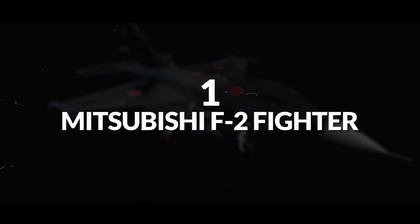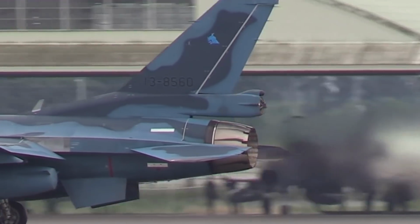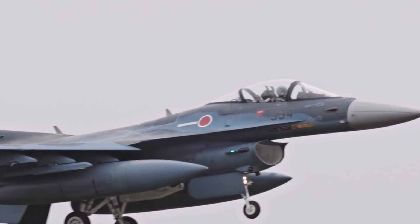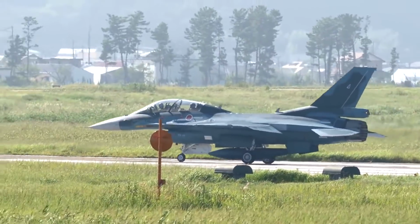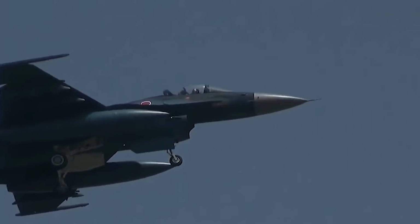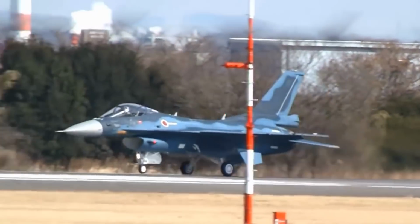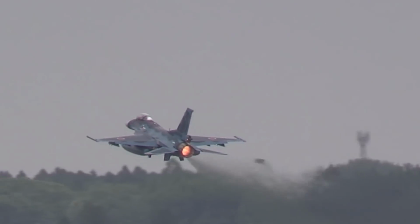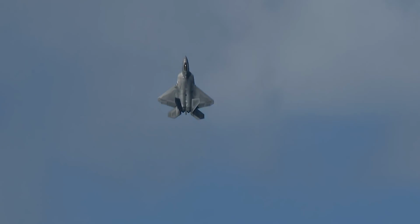Number 1. Mitsubishi F-2 fighter. This fighter jet is an example of Japanese ingenuity. They took an existing and proven fighter from the US and improved and modified it beyond their wildest dreams to create the high-tech F-2. This aircraft was so electronically advanced when it first flew in 1995 that it had the first active electronically scanned array radar on a combat aircraft, the J/APG-1. This was significant because it received such a modern radar way before the ultra-advanced F-22 Raptor could receive one.